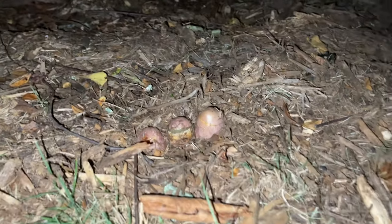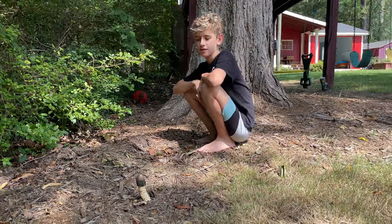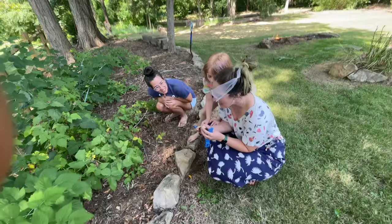So that kind of made me an expert, having spent so many nights in the backyard watching them, and of course I wanted to introduce everyone in the family to them. There's mushrooms here! That's a stinkhorn mushroom. Gross. It's like a dessert cake.